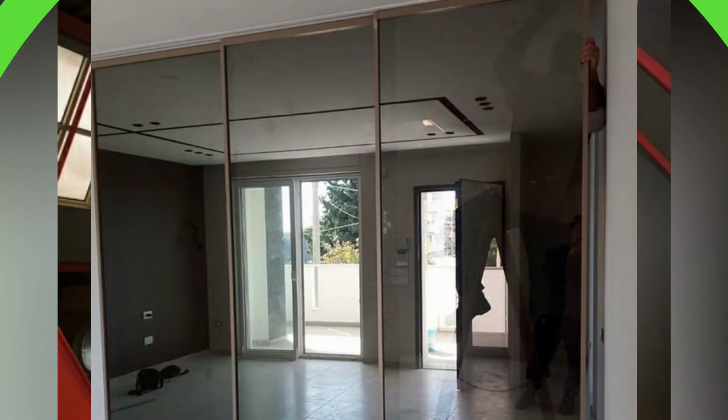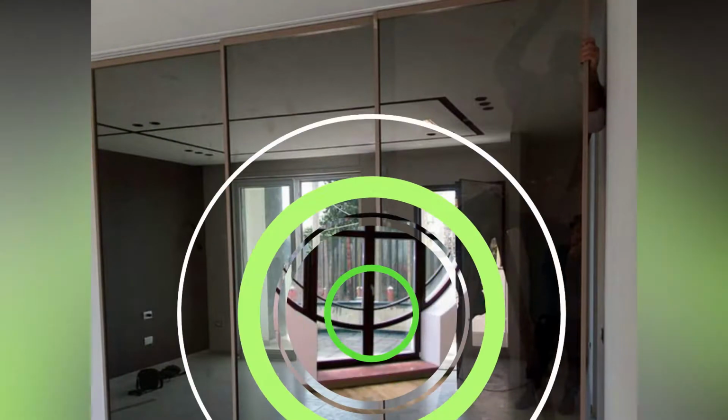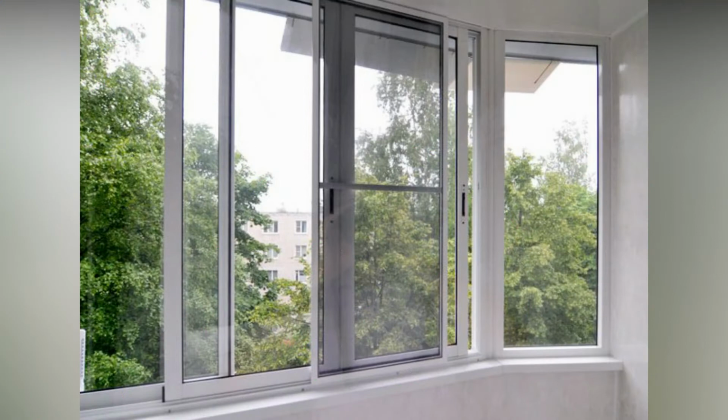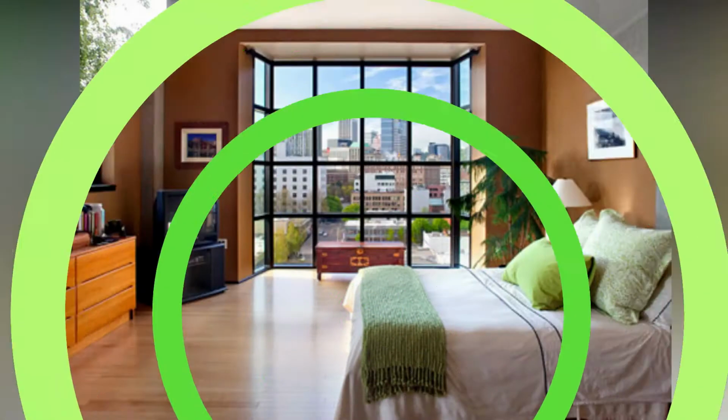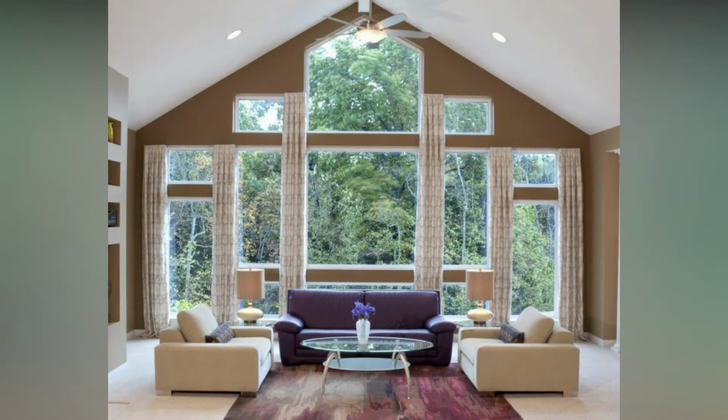Sliding windows are most commonly found in places where maximum ventilation is required. Given that they are very easy to open and close, these windows are often placed in places where it can be harder to reach. Sliding windows are best suited for openings that are wider than they are tall, as they include multiple sashes that slide over each other.